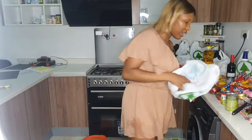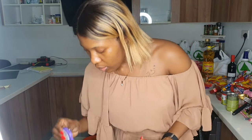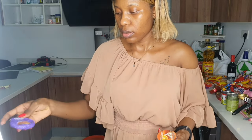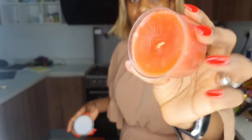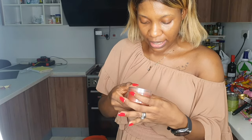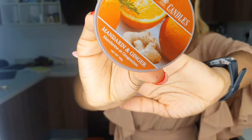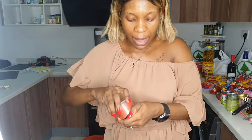Then another candle. I'm obsessed with candles. This is a candle, guys. This smells nice. This is mandarin and ginger. It smells so good. Go and get this and put it in your house. Your house will be smelling amazing.